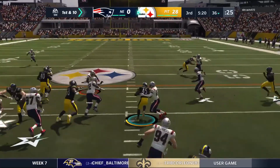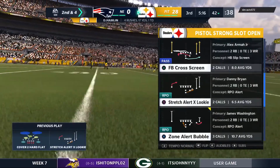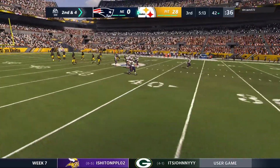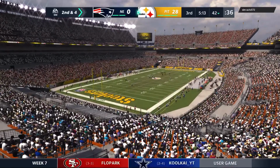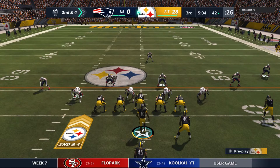On first down, Hamlin. And he puts his head down and gets up to the 42 for a gain of about 6. Well, you certainly have to give a little credit here because they're playing this game now at their pace. This is ball control football, sustained runs, taking their time, and making it work. 6 yards on that last play.